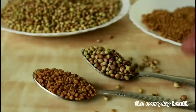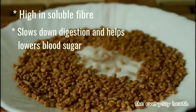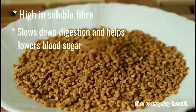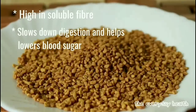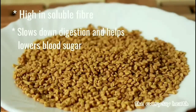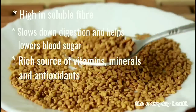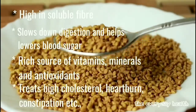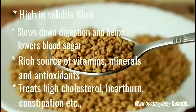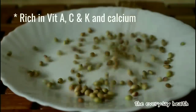First, let us discuss fenugreek seeds. Fenugreek seeds are high in soluble fiber which helps lower blood sugar by slowing down digestion and absorption of carbohydrates. This is very effective in treating both type 1 and type 2 diabetes, lowering blood glucose level and improving glucose tolerance. Other than treating diabetes, it is used to treat high cholesterol, skin problems, hair loss, constipation, heartburn, kidney ailments, etc. It is a rich source of vitamins, minerals and antioxidants and is used to stimulate the production of breast milk during childbirth.